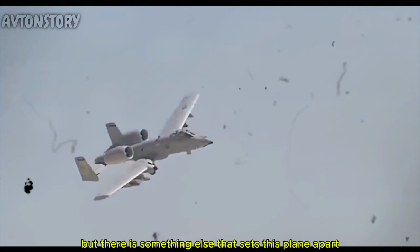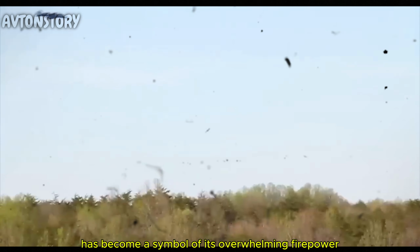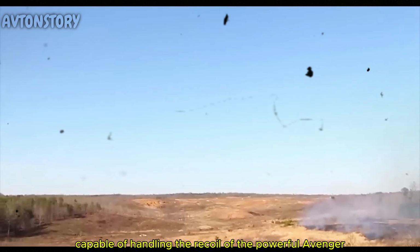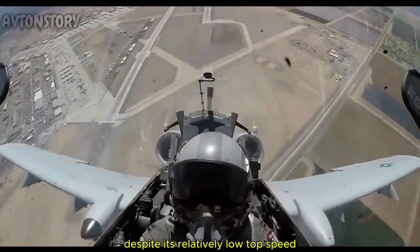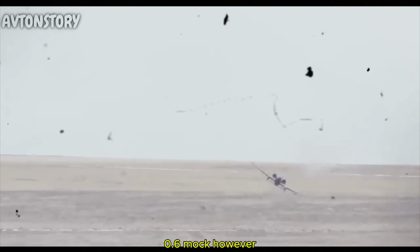But there is something else that sets this plane apart. Its distinctive engine roar has become a symbol of its overwhelming firepower. The A-10's design, capable of handling the recoil of the powerful Avenger gun, provided stability during heavy bursts of fire, despite its relatively low top speed of 676 km per hour, 0.6 Mach.